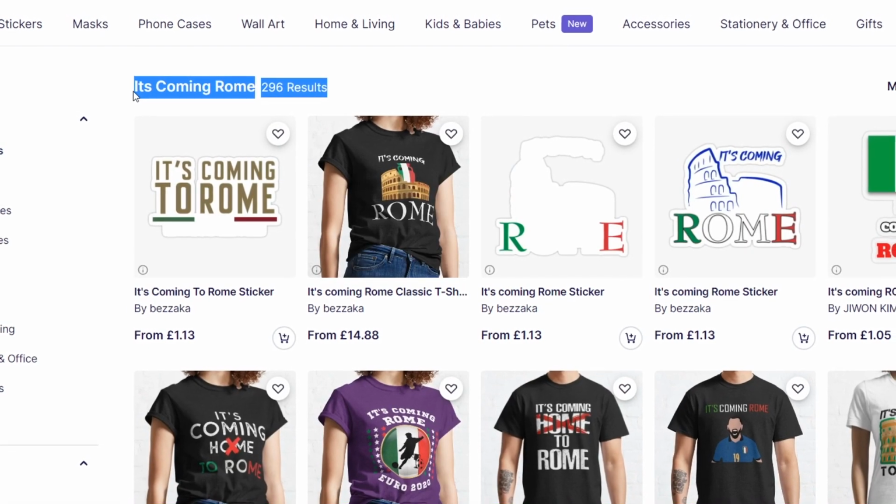And number 2, we have fairly similar, It's Coming Rome. Now, I mentioned the Euros final. The team that beat England in that was Italy, and It's Coming Rome was the saying that they had. Italy is also in the World Cup. They have a strong team and they could potentially go far. And this could also be a saying that the Italians will be talking about quite a lot. So you definitely want to be taking advantage of this.